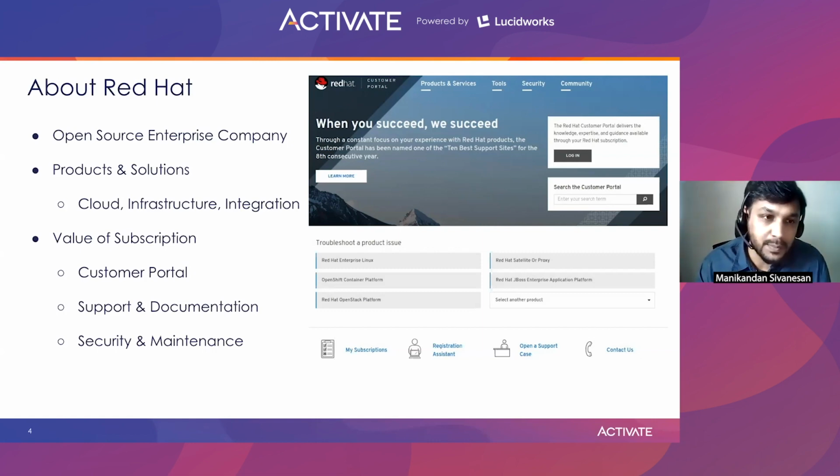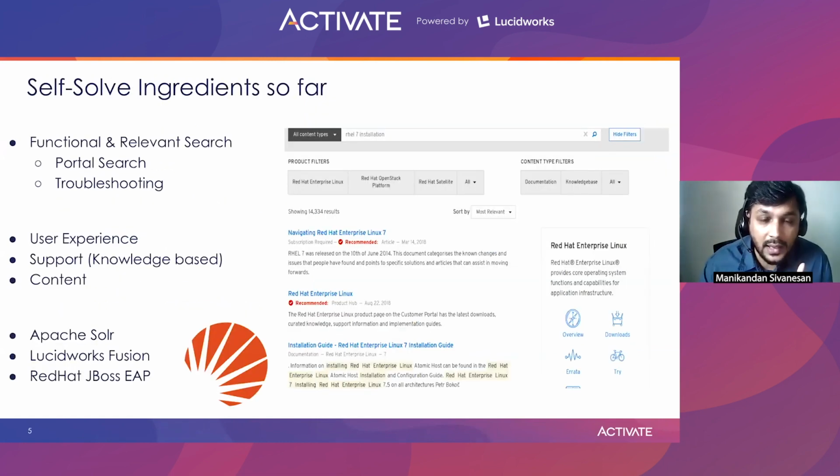We are a subscription-based business, and the value of the subscription comes from our customer portal, where customers access knowledge resources, documentation, and timely security advisories. Now, in order to deliver the value of the subscription, self-solve is a critical component for our customer portal. And search plays a very critical role in ensuring that the knowledge resources, documentation, and deployment tools are findable in order to achieve self-solve for our customers.